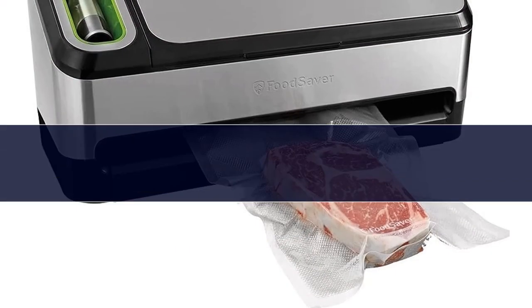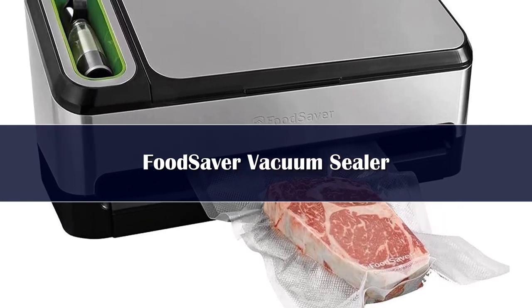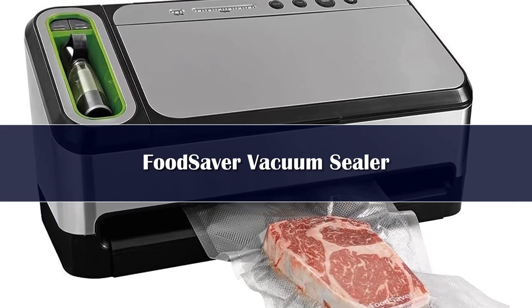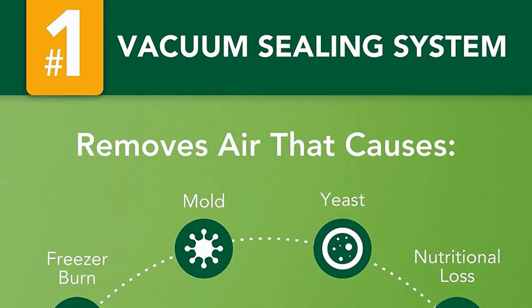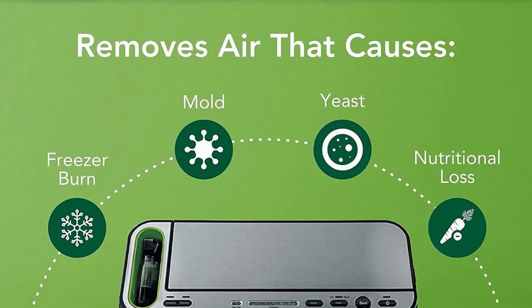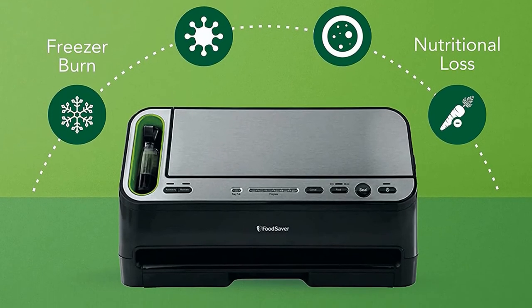Number 1. Food Saver makes some of the best-selling vacuum sealers available today. This vacuum sealing system is fully automated. There's bag detection that starts the vacuum sealing process and moisture detection that selects the correct mode, whether you're sealing marinated steaks or pantry snacks. There's an LED light display to indicate progress, and the machine turns itself off when the job is done.